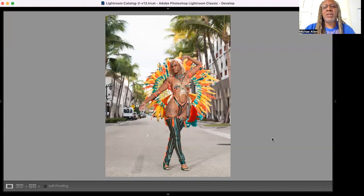I would probably crop. I like the trees and the idea of the trees, but I think I would crop down a little bit more to get rid of some of this white space that we're seeing here.